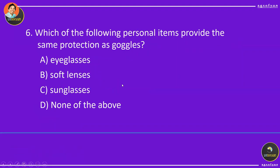Which of the following personal items provide the same protection as goggles? Your eyeglasses, soft lenses, sunglasses, or none of the above? Okay, of course, the answer will be none of the above. Your eyeglasses and sunglasses will not protect you from maybe a splash from your dissection. So make sure to wear goggles.